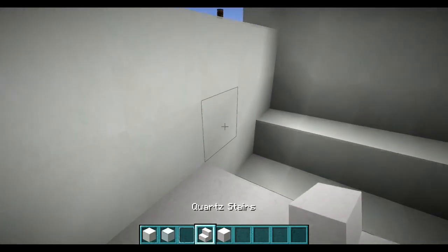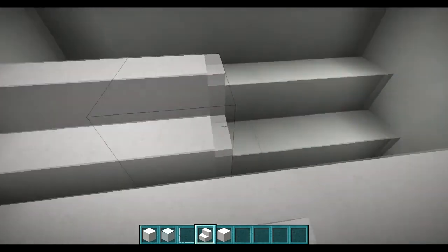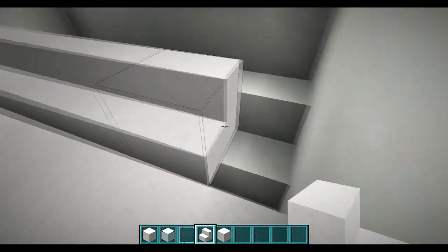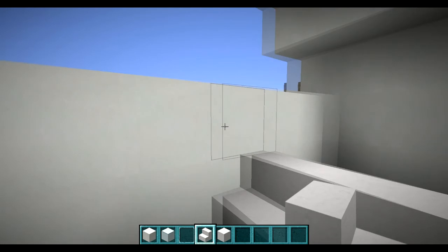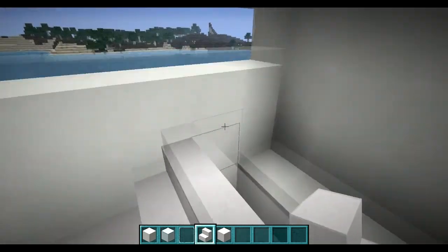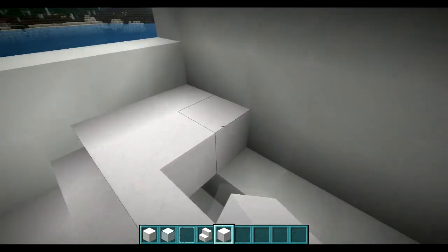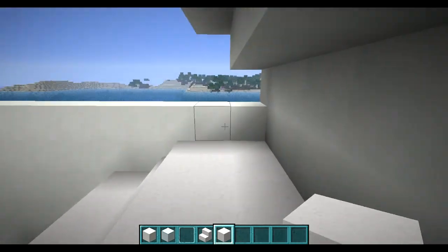Alright, and then, oh shit. And then one. Damn it, it doesn't really matter. It's gonna be hidden. One. Two. Don't ask. And then this. Yeah, that. Cool. Sweet. Awesome.